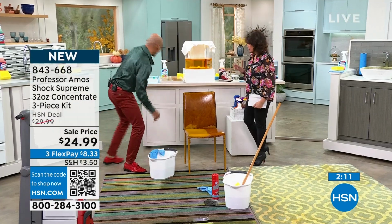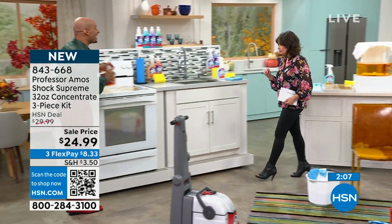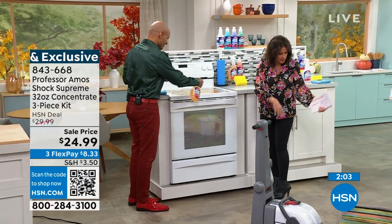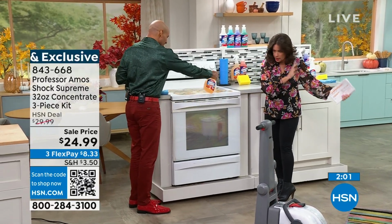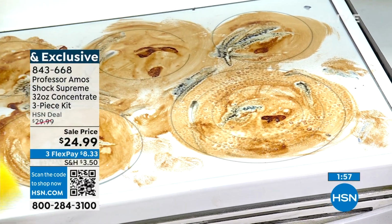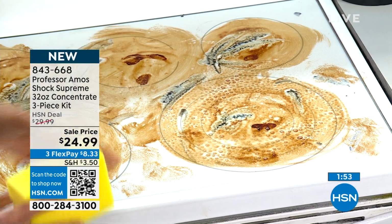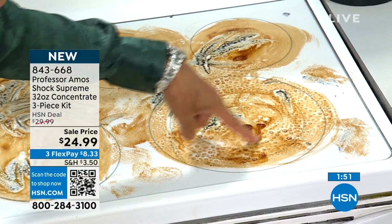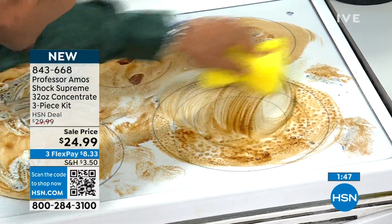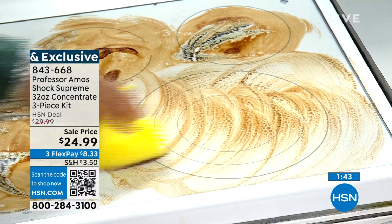Let's move right to the kitchen because we are on a very, very quick presentation this morning. So we've already done the rug, we've done leather, you can do your shoes, you can do jewelry with this, you can do all of those surfaces in your kitchen. Absolutely. In the kitchen, I love it because the glass top stove, when you have the grime that's burned on there, no gloves, no mask when you're using the Shock Clean Supreme, gets the job done.